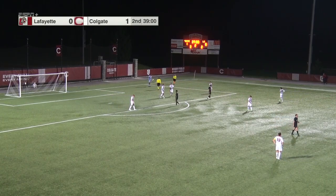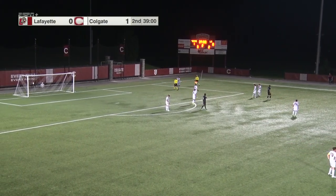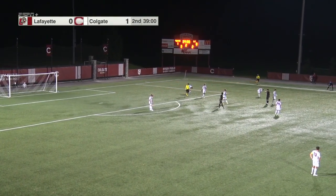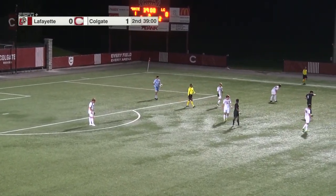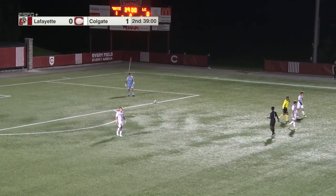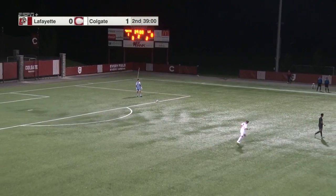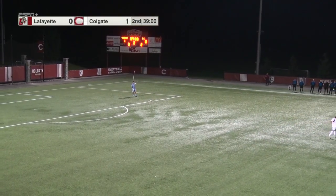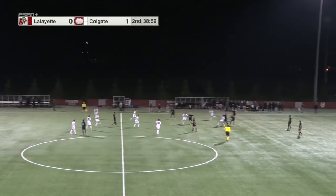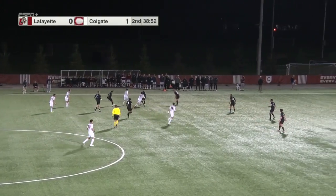For a moment there, looked like maybe it was just incidental contact. Cook got there first, had his hands on it, before Keitra Molitas knocked it away. And once more, head coach Dennis Bond for Lafayette is disputing the call. So a big break for Colgate. That was nearly a ripe opportunity for Lafayette to tie this up. Instead, just a foul, and Keitra Molitas is a little bit lucky that didn't result in a yellow.